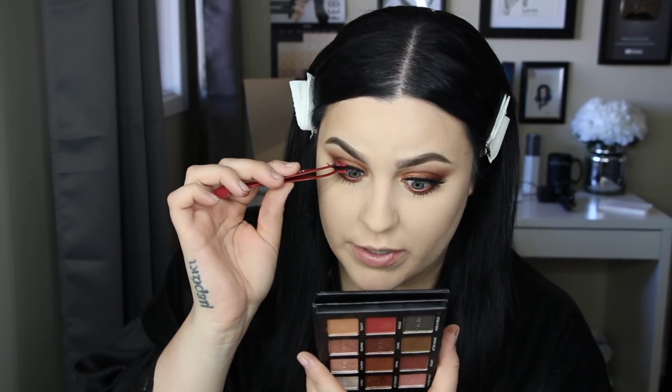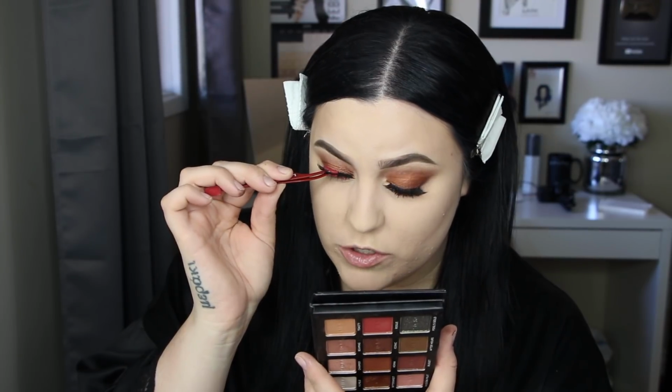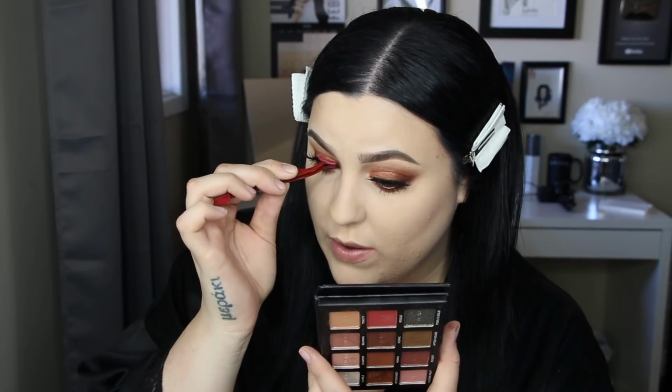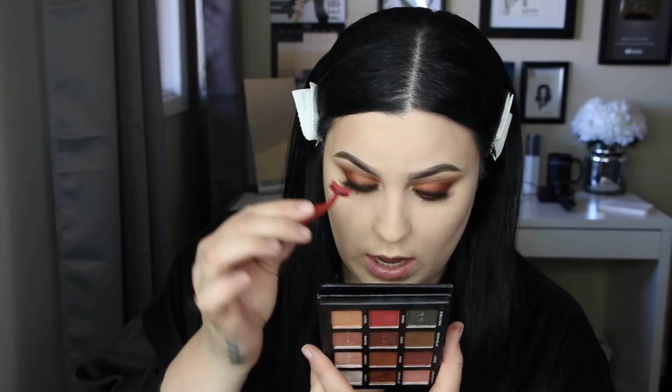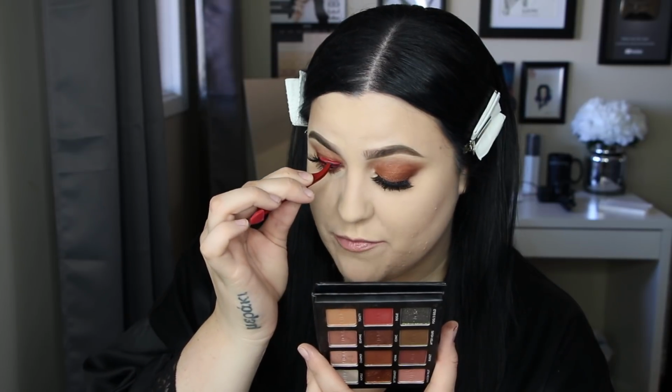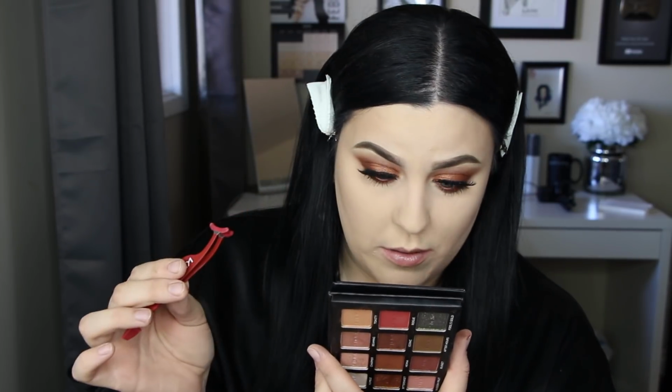There's also this little tool by Kiss, and I used this yesterday actually. It has these little rubber mats on it, and I feel like that's just so reassuring, and I've actually been using this. I would just use my tweezers, but now that this has rubber on it, actually I think it's silicone, I'm like, hell yeah, I will put this on my eye. You don't even know how many times I've pinched my eye and it'll just make me cry.